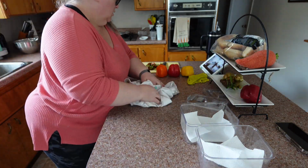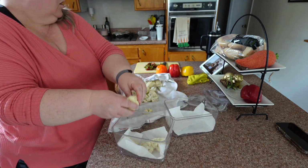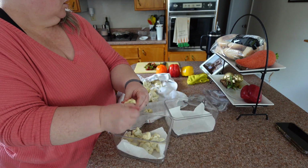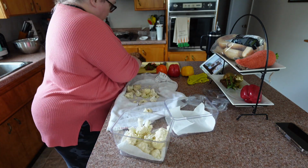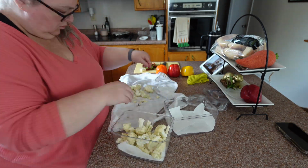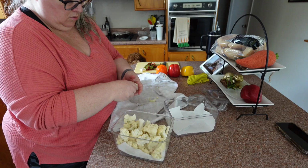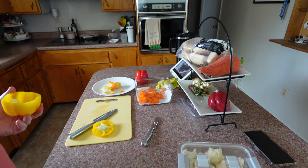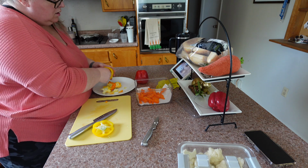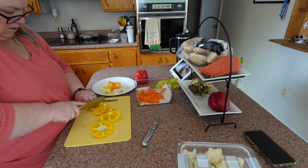And you're going to see here shortly after I do the cauliflower and start the peppers, my battery died and I didn't know it, so you're going to miss me cutting one of these peppers. So I'm just breaking this cauliflower up into little smaller bits just so it's manageable, so I can grab a handful, throw it in a bowl and get myself some dip. See right there, my battery died and I didn't realize it. I'd already cut my orange pepper and started to cut my yellow pepper.